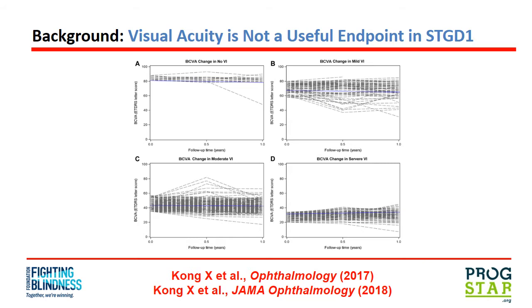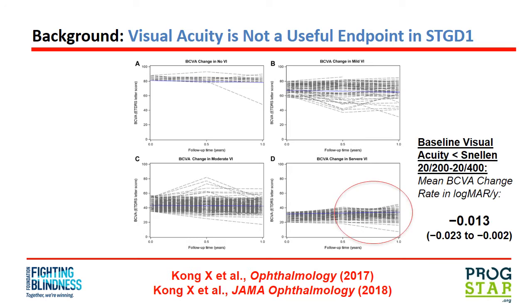Visual acuity has been used over decades in clinical trials for age-related macular degeneration and diabetic retinopathy, but its usefulness in Stargardt disease is limited due to the slow and variable progression, and eyes with severe visual impairment in Stargardt disease actually show a statistically significant improvement in visual acuity over time. Changes in fixation behavior may explain some of these changes.